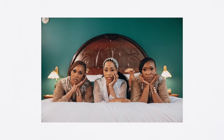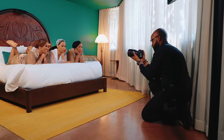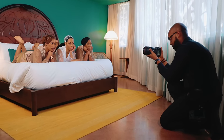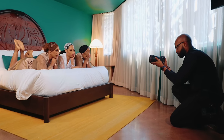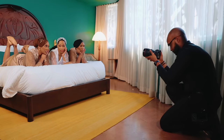Perfect. So I'm still using my constant light on the side because it's really giving that nice feel light. Again, if it's off, they're gonna look off. We don't want a lot of harsh shadows around their eyes and under their chin and things like that. We wanna make sure that light is filling in their face completely, so that makeup is popping and they look evenly lit.